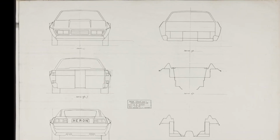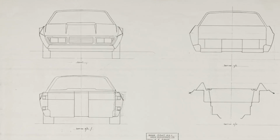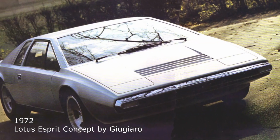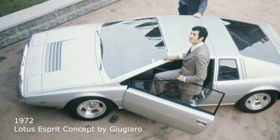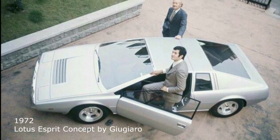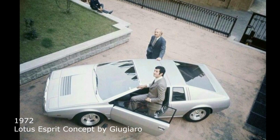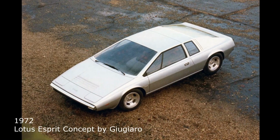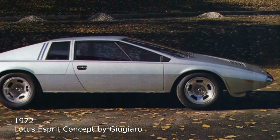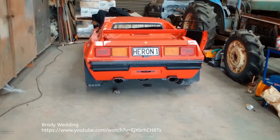In 1979, Ross started with the first drawings, which were obviously influenced by Giugiaro's Lotus Esprit. Very funny side note, in 1972 Giugiaro, here on the left side of the original concept car, wanted to call it Kiwi, no joke, but Colin Chapman, the owner of Lotus, here at the right side, didn't like the name and came up with the name Esprit, which follows the traditional Lotus system of using names starting with the letter E. Back to the Heron and Ross Baker.